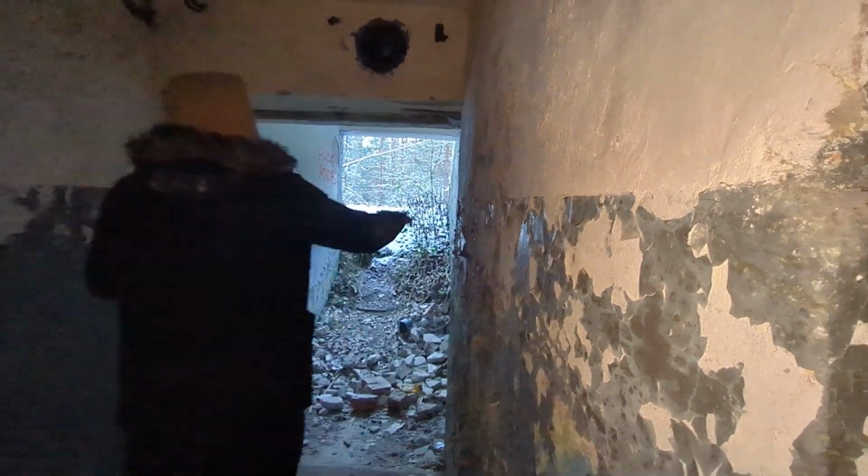Some pipes along the ceiling. They really have stripped absolutely everything out. That's all the cabling we've got. A lot of the cabling in a lot of these places was all external, so it would have been pretty easy to rip out and take away.